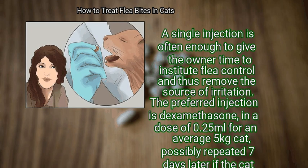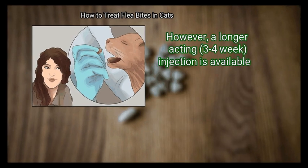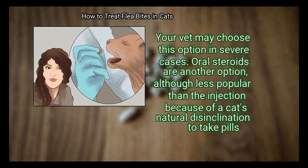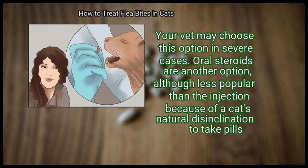in a dose of 0.25 milliliters for an average 5 kilogram cat, possibly repeated 7 days later if the cat is still itchy. However, a longer-acting, 3 to 4 week, injection is available. Your vet may choose this option in severe cases.